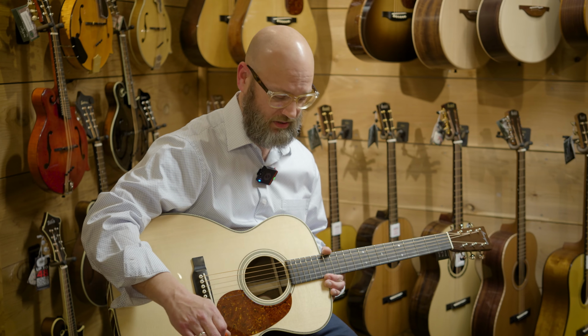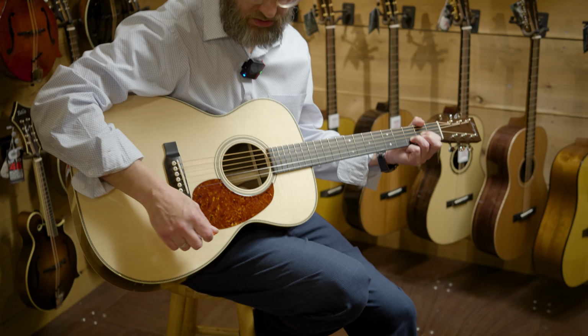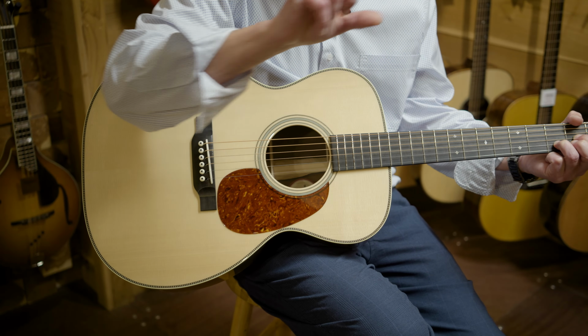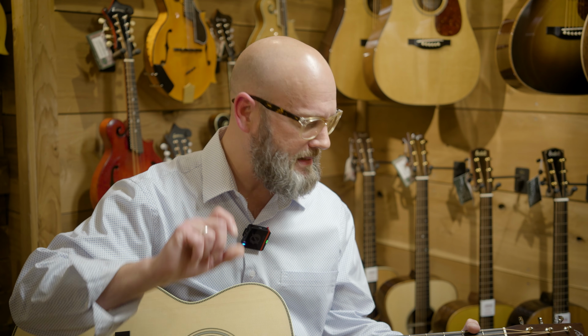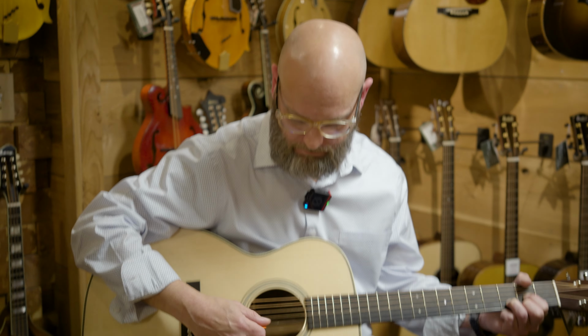These are super comfortable. I love their OMs, their triple O's, all their small body guitars are just super comfortable, and they have a great tone, tons of finesse. I think that Bourgeois in general is very articulate, a very finesse attack and approach to them. They sound killer.